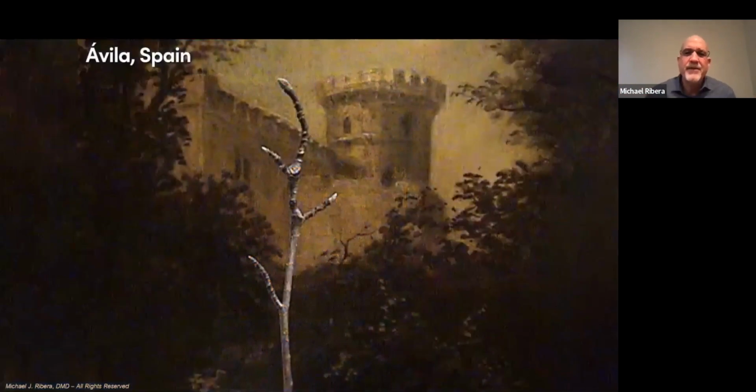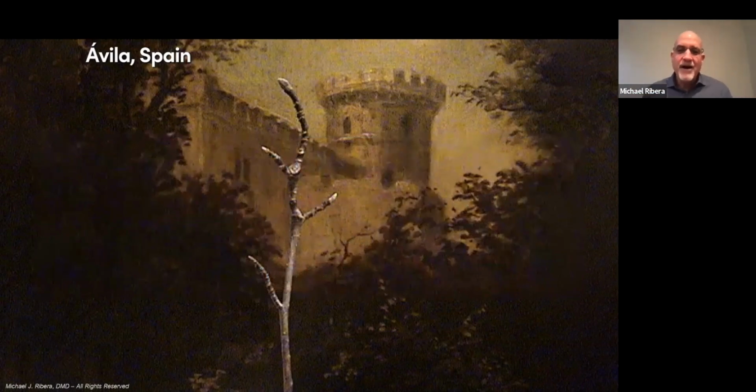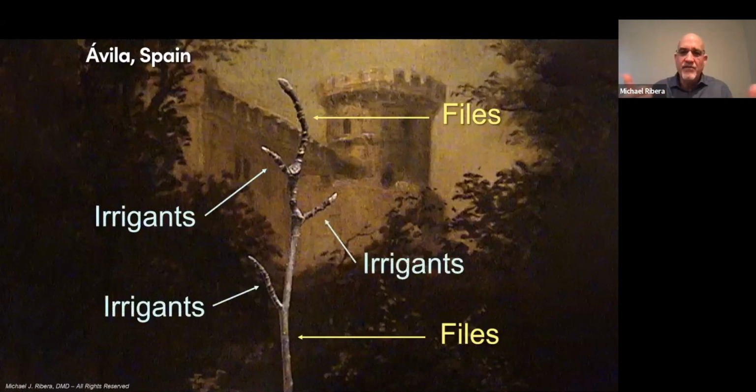I do a bit of teaching. This is maybe a sidebar, but I like to show this image. Let's assume this is a necrotic tooth in the front of this castle in Spain. It is critical to understand that it is our files that shape canals, but it is our irrigants that clean the system. Files shape, irrigants clean. In other words, our files are going to work inside of the trunk of the tree, but our irrigants are going to work within the limbs of the tree.